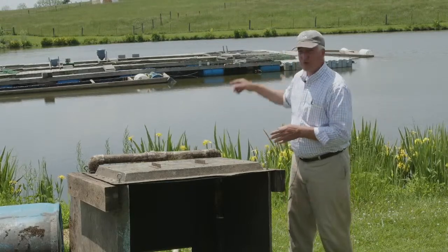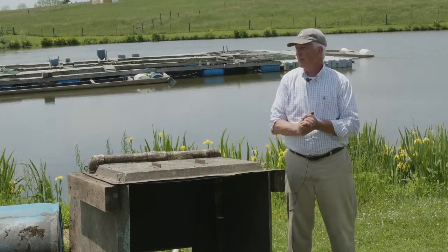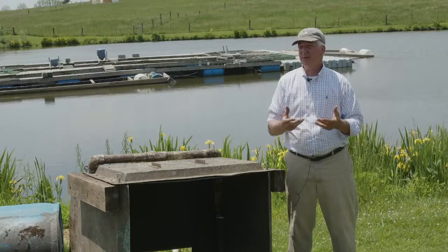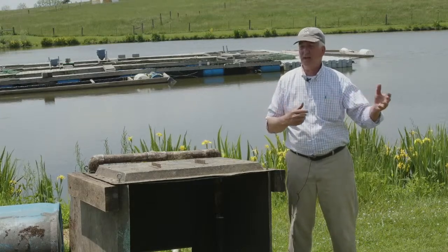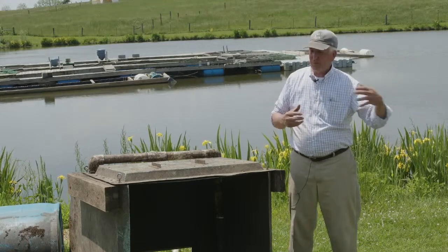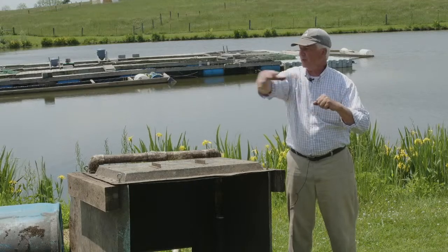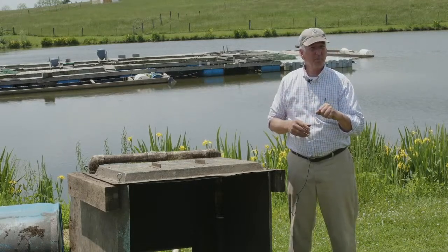The other raceway we stocked earlier today with largemouth bass fry, and we're doing the same kind of thing. Right now, it's not pumped through. We'll get that started the next day or two. But the idea is to pump the bloom through and protect the fish from all of the other critters that are going to munch on them.